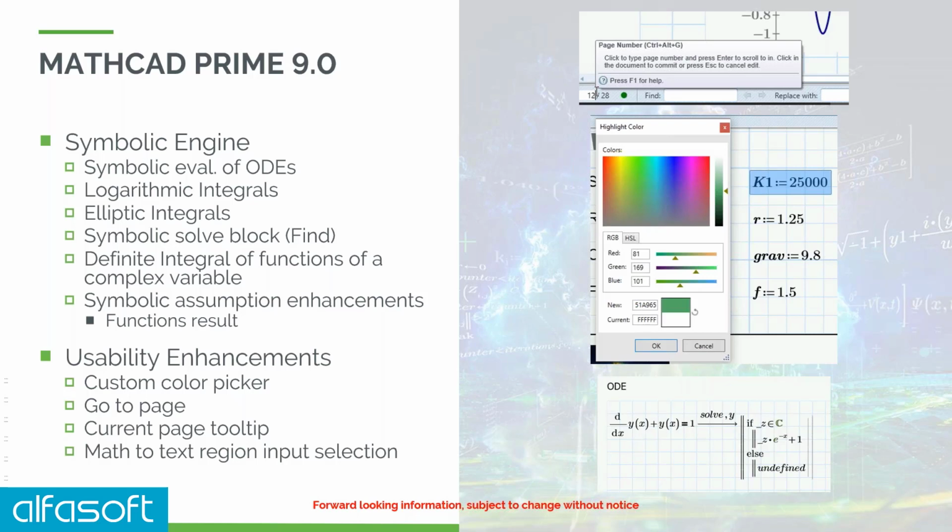And one we just added, in fact, last week, they were showing me a demo of this. You can now define definite integrals of functions of a complex variable. So you can have bounds for an integral that are complex. So these all have applications within product design, and it's our job to demonstrate how they are useful. There are people out there that will be able to use these straight away.